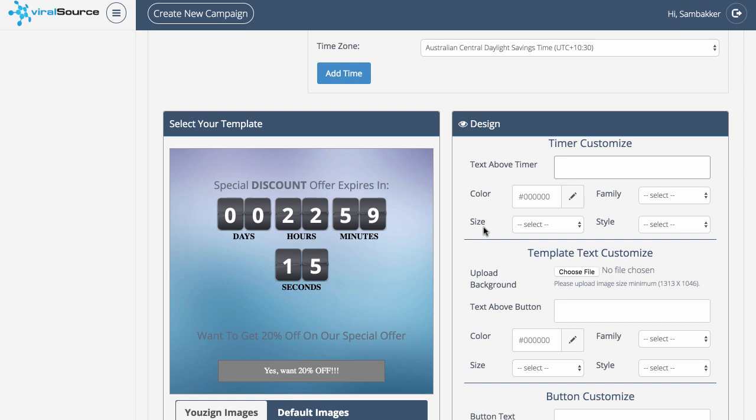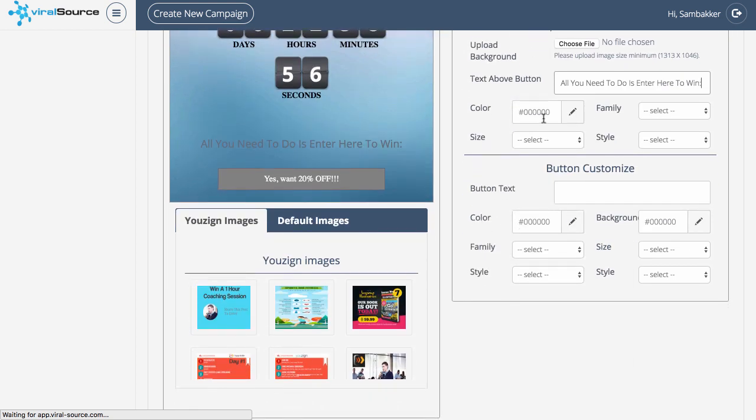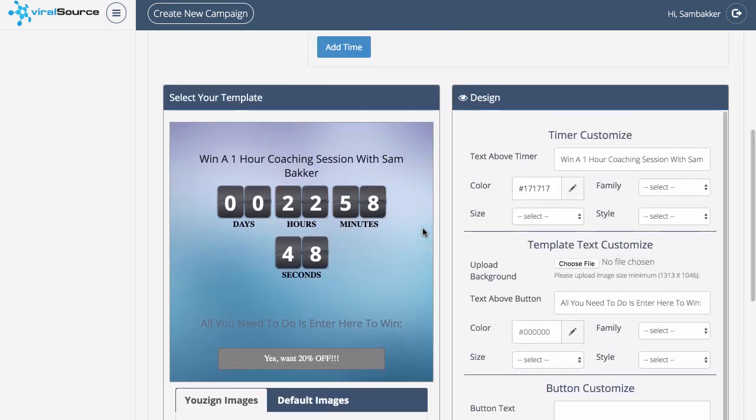Cool, so text above timer: Win a 1-hour coaching session with Sam Becker. Cool, text above the button: All you need to do is enter here to win. Cool. We can adjust our colors, we can adjust our background. All of this is completely customizable, from the text at the top to the background itself.